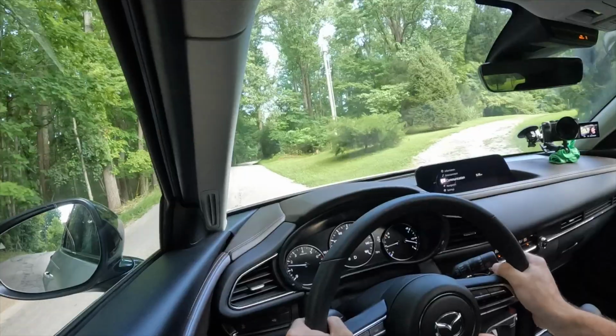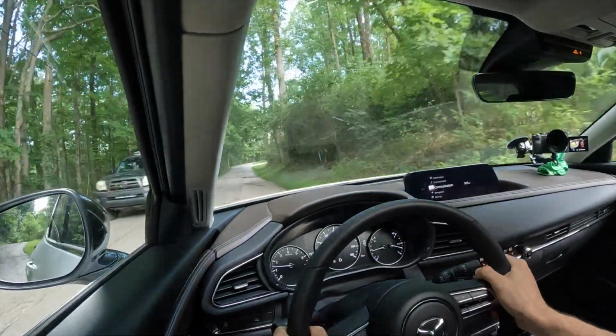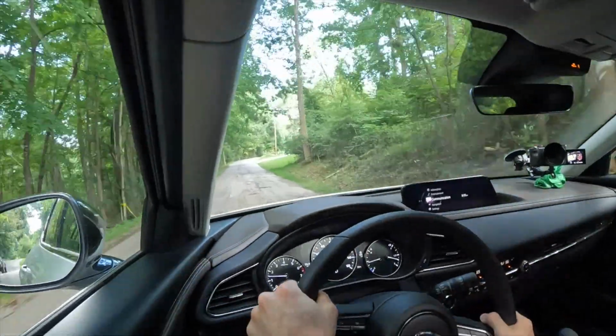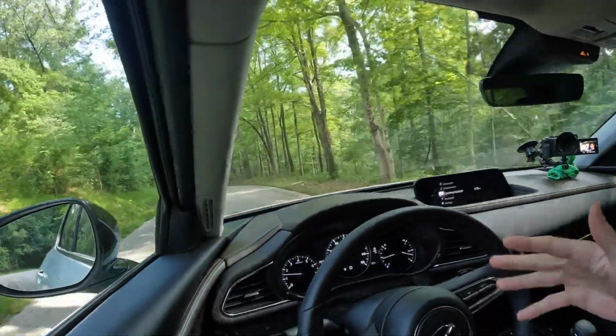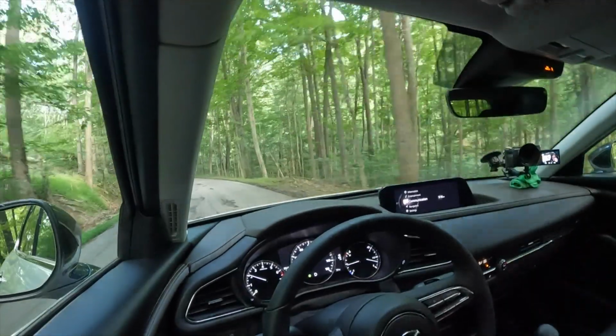Now, driving the CX-30 on the same horrible road, you'll notice some more jitteriness for sure. This does not have any sort of adaptive dampening. It's just not as smooth as the Lexus over the medium to light imperfections. And then once you start hitting the large stuff, it's a little more harsh.